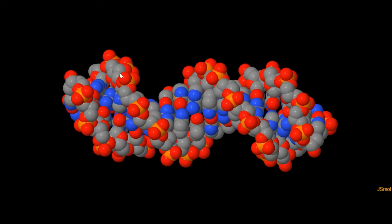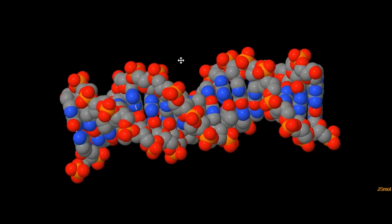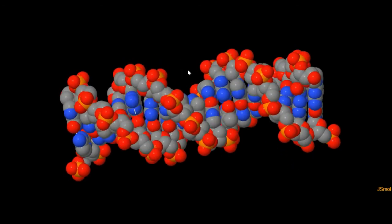And again, you can see the backbone around the outside with the phosphate groups and the sugars in between, and then you can see the base pairs in the middle. And what I really want you to focus on is that there is no gap between one base pair and the next. Okay, so if we just rotate that round, you can see that very clearly there that here's a base pair, here's the next one, and they're stacked on top of one another with no gap in between.